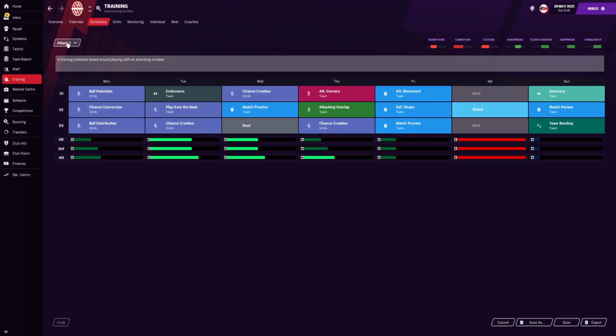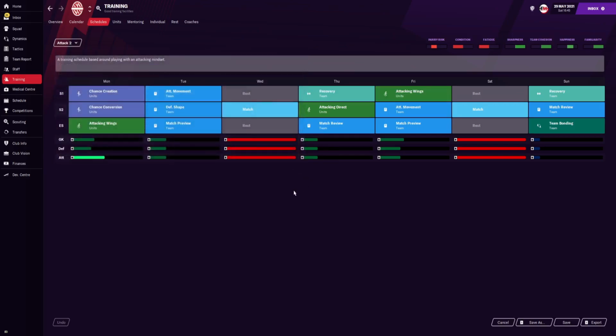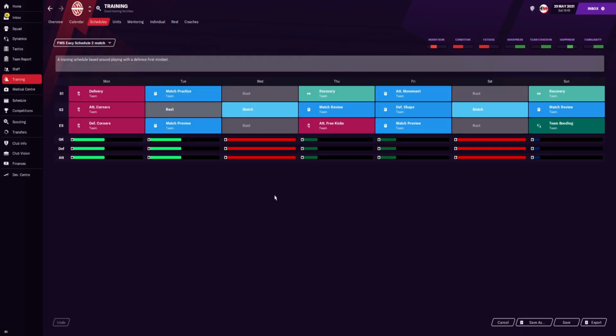So when there's one match during the week, we can use this attacking schedule. When there's 2 matches during the week, you can use this attacking schedule. But if you have many matches bunched up, or it gets to the busy period like December or January and you have 2 matches during the week, then Football Manager Story's easy schedule is a good schedule to use as well.